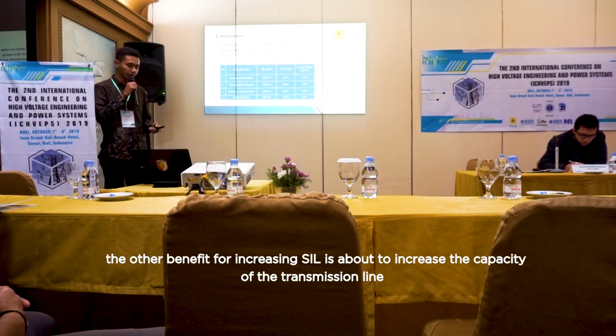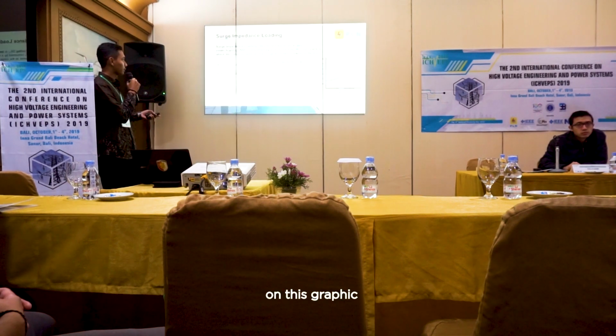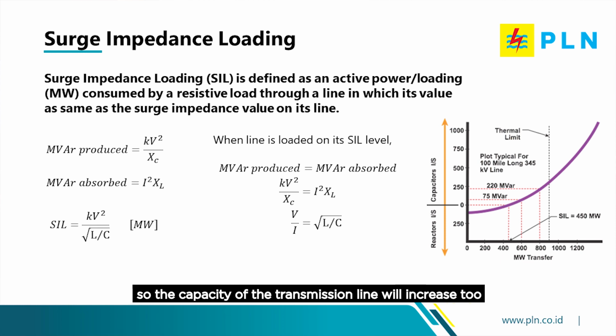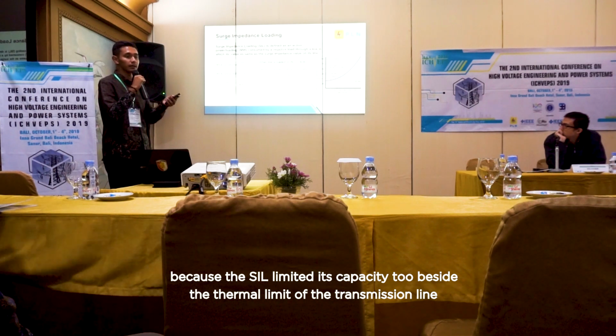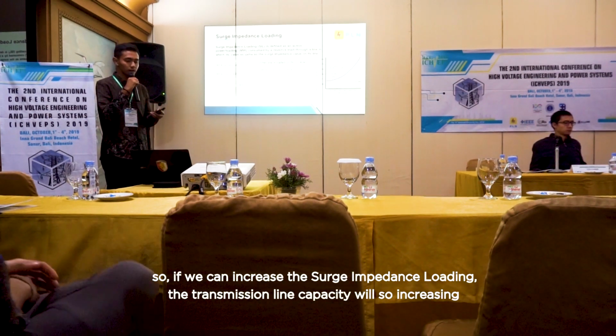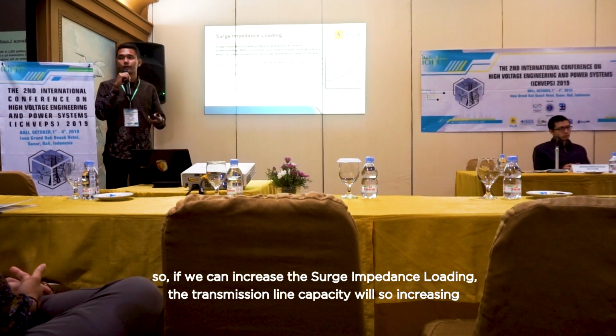Alright, thank you. The other benefit of increasing SIL is to increase the capacity of the transmission line. As we can see in this graphic, if we can move the SIL to another point, let's say 600 or 800 in this graphic, the capacity of the transmission line will increase too, because SIL limits its capacity besides the thermal limit of the transmission line. So if we can increase the surge impedance loading, the transmission line capacity will also increase.